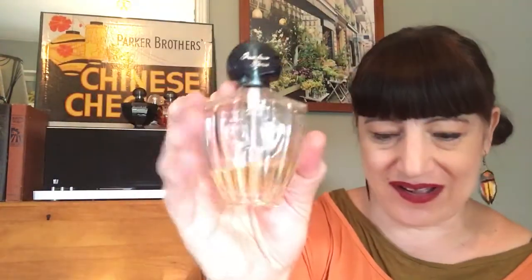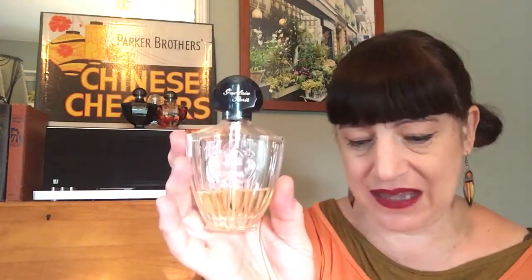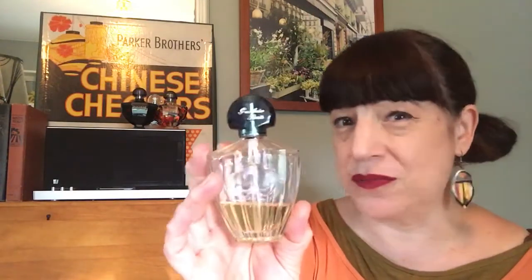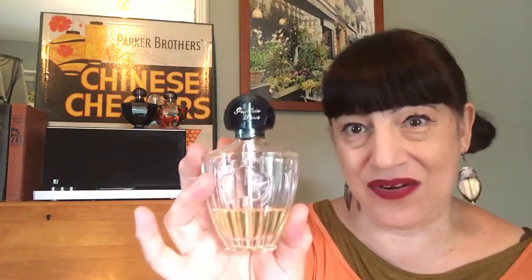Here is the more modern interpretation of the Eau de Cologne. So the newer version of what I just showed you. This was likely a bottle from the 80s. And I would say this has a little more sharpness than what I just showed you. It has a little more bergamot. It feels a little more smoky and animalic to me. And I get a little more vanilla and orris, iris in this. Really cool. This one's a little easier to find.